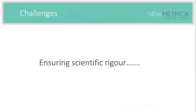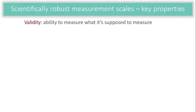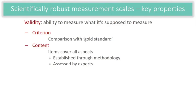So what about ensuring scientific rigor, making sure that our instruments are scientifically robust? Well, scientifically robust measurement scales have certain key properties. The first one is validity, and that's the ability to measure what it's supposed to measure. There are 3 types of validity. Criterion validity is where you compare your scale with a gold standard. But of course, in the case here, when we're talking about measuring chronic pain in animals, we don't have a gold standard. So we can't do that. We can attend to the content validity, because that is established through the methodology that we use to develop the tools. And as part of that, there is an expert assessment. And the whole point about content validity is to ensure that all the items, all the questions in your questionnaire cover everything that is required, and that there's nothing that's extraneous.